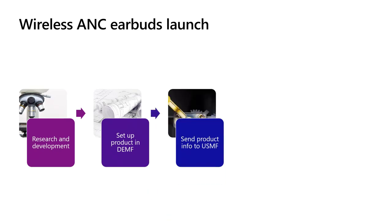Next, we want to send the information about the product and how to make it to any of our manufacturing sites that will produce it, which in this case is USMF. We will cover the product release policies that we can set up that will control this process and the options that we have when we configure them.